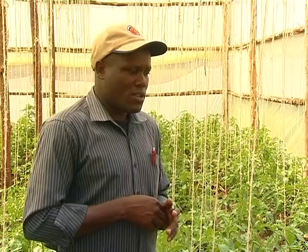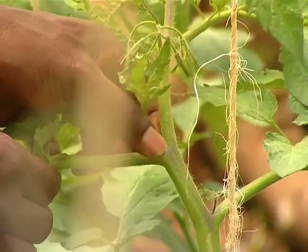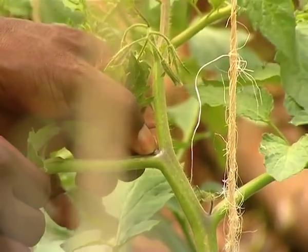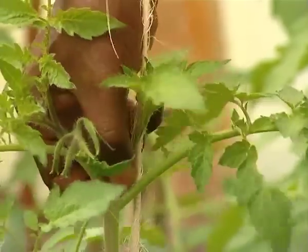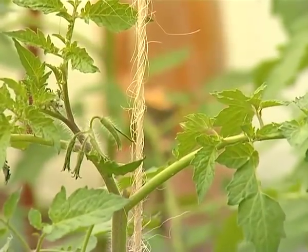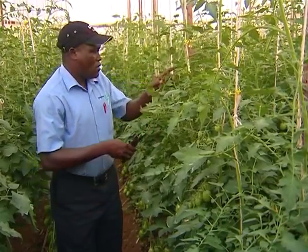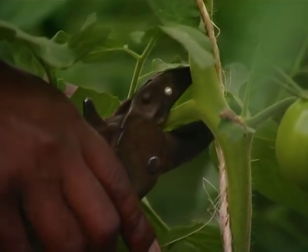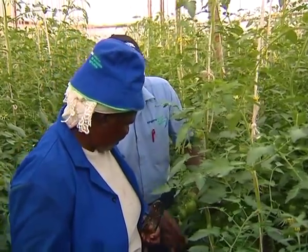Two, there is what we call desuckering. In desuckering, the farmer is supposed to remove the buds that come from the sideways. If you remove the buds, the tomato is able to boost its vitality, growth, and ultimate fruit size. Greenhouse tomatoes are normally pruned to a single stem. Prune when the suckers are 2 to 3 inches long, as they appear in leaf axils.